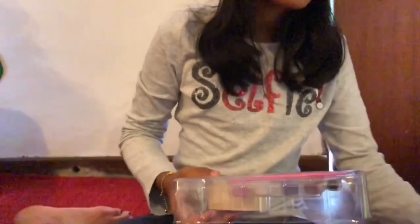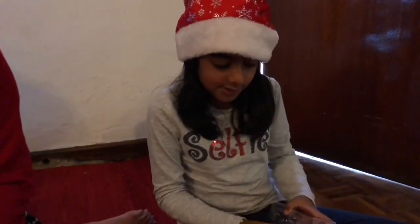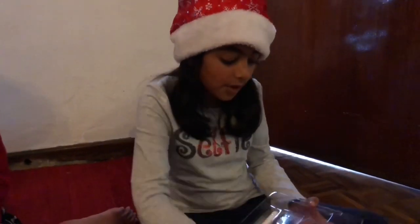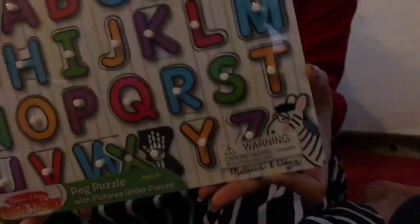Wow, this is so cool! It's epic! So it's a heart box that I have to paint to make sure it looks beautiful.